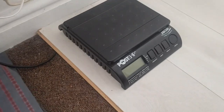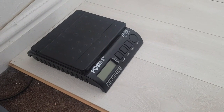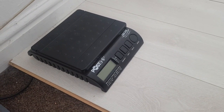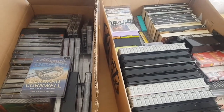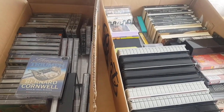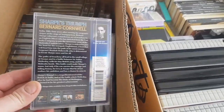So when I photograph here, flat laying, I pack it, I weigh it, I make a mark if it's going via Royal Mail, and that's it. Job done. Put it aside, carry on with the next one. These are some, what do you call them, audiobooks on cassettes.